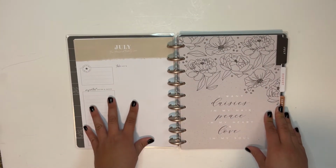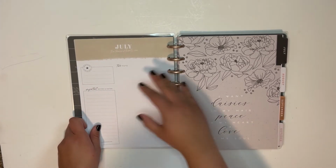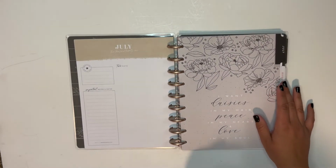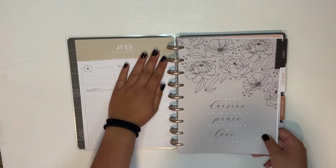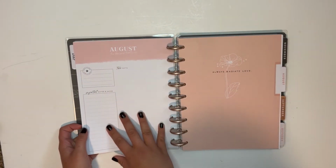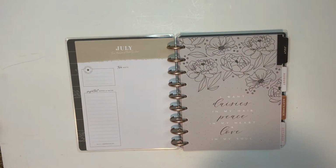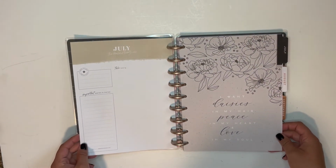And then I do like how the Happy Planner has been organizing this little cover page for each month. I think I've brought it up before in other videos, but I prefer to use the cover page after the tab for that month. So I'll probably cover this with stickers, and then I'll write over where it says August and then use this page for July. And then after August, I'll cover this and use this page for August, if that makes sense. But yeah, so let's go through and get an idea of what this baby looks like on the inside.